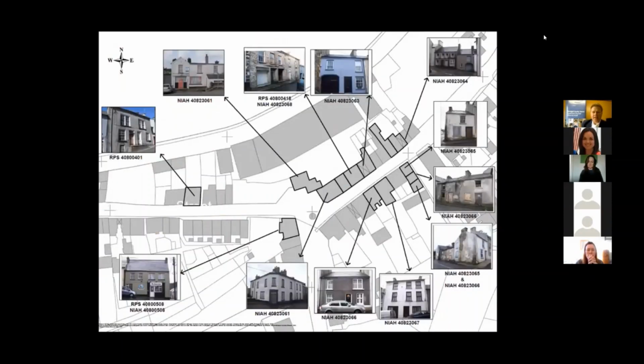So this is the extent of our project here. It focused mainly on a number of properties here along Castle Street, highlighted in black, here around the Market Cross, and then the House on the Brae here on Bridge Street. And here to the north, you can see the River Lennon, which Castle Street parallels. What you'll notice here is that all of the buildings that were the subject of the Historic Towns Initiative were on the National Inventory of Architectural Heritage, and several of them were protected structures.